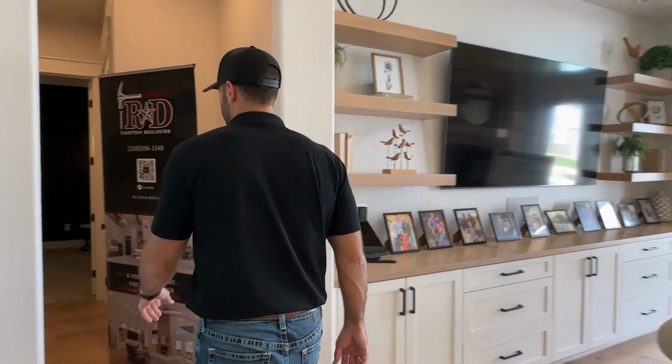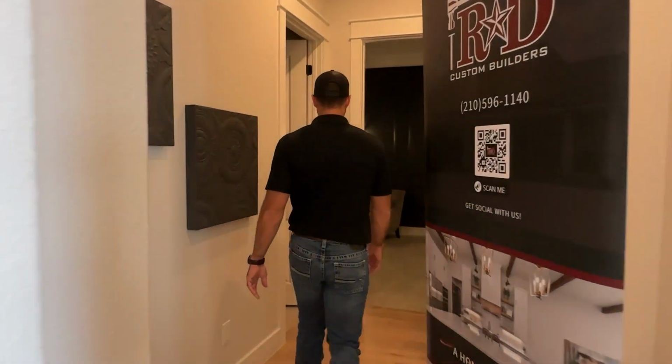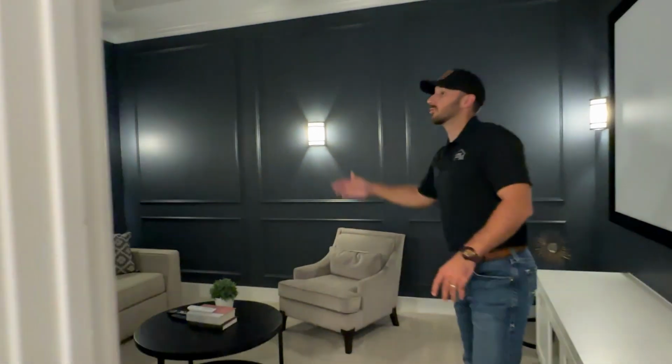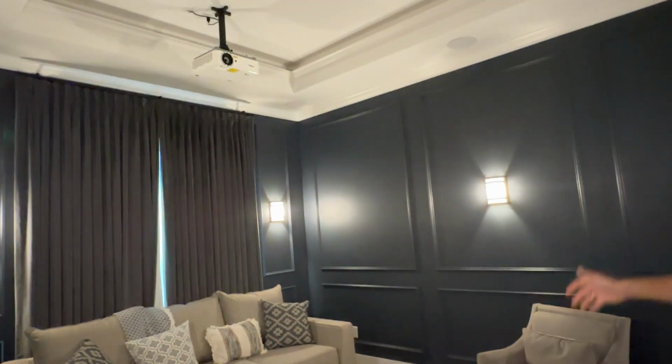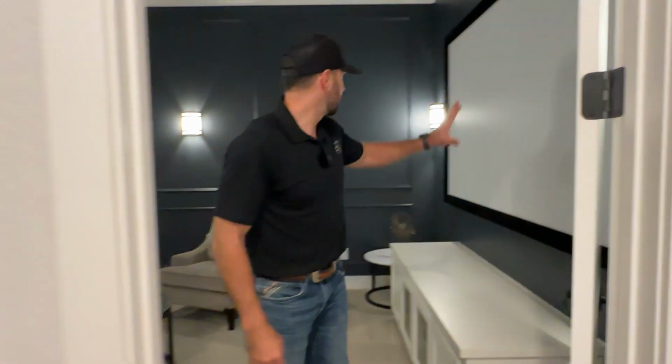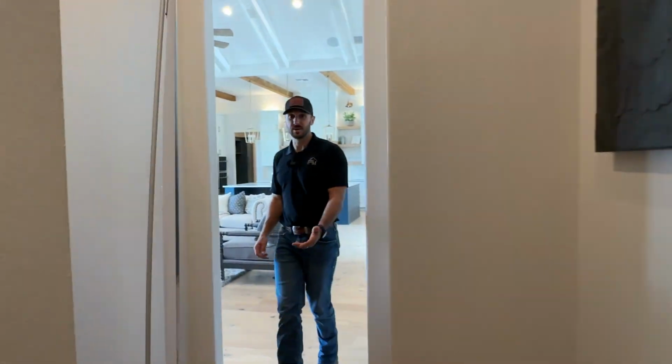Let's take a look at this back area. You got a media room and a half bath back here. Legitimate full-size media room, tray ceilings. Again, really nice carpet. You've got built-ins in here for your entertainment center, projector, all the stuff already hooked up. More storage, half bath, all kinds of stuff. It's almost too much to even talk about because it's everywhere.